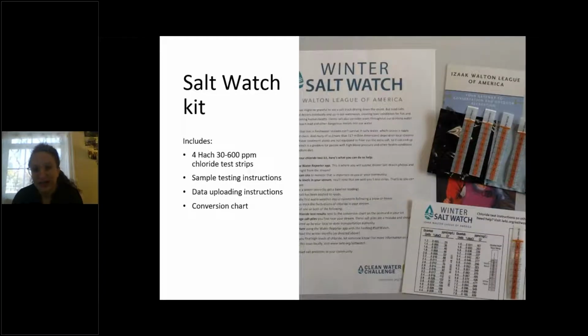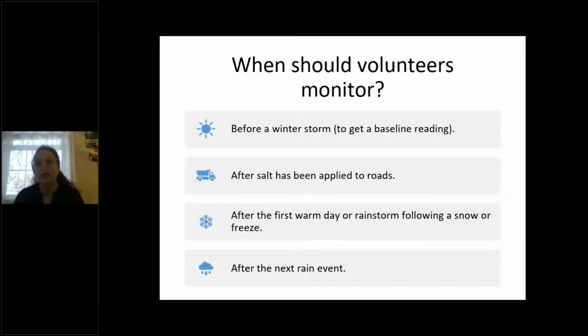So this is what you get in a Salt Watch kit. This is actually a little bit dated, but you get this card that shows you what your strip is saying. You get 4 test strips that you can use to test for chloride in your streams, and you get another card that explains how to upload your data to Water Reporter. You should monitor before any winter storms, to get that baseline reading so you know what you're comparing it against. Then monitor after salt has been applied to roads, and after the first warm day or rainstorm following a snow or freeze. So we're just looking for some of those higher levels of salt spiking in the streams.